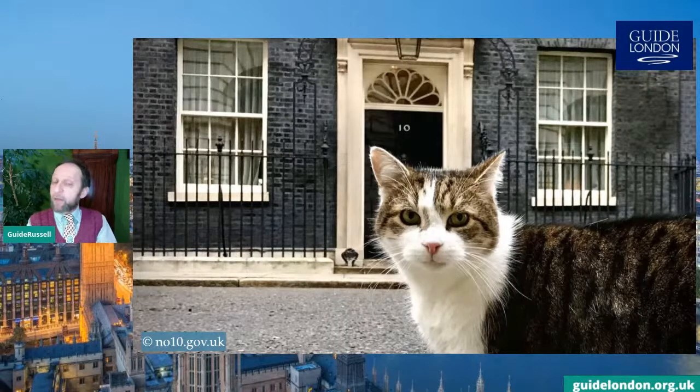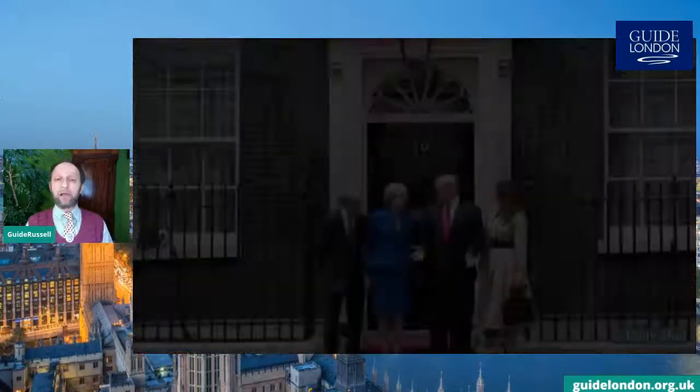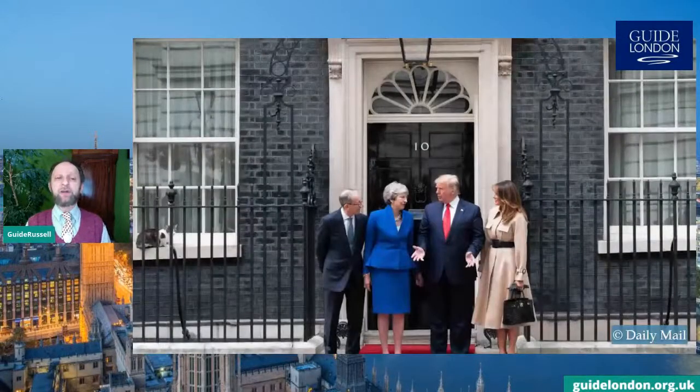But Larry is still very much there today. He loves having his photograph taken. I've got this fantastic photograph of Larry on the windowsill of number 10 Downing Street, famously having his photograph taken there. So there he is, having his photograph taken on the left. There are some people standing in the middle. I'm not even sure who they are, to be honest, but that's definitely Larry there. You can follow him on Twitter. He's got over 450,000 Twitter followers. He's at number 10 cat, if you want to follow Larry.